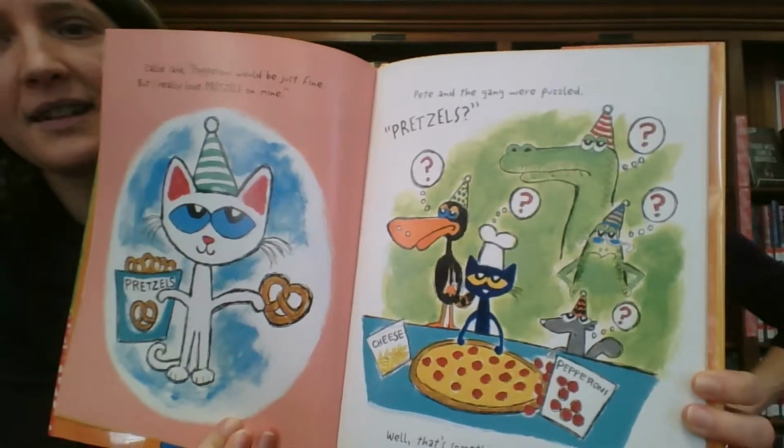Pretzels. I just can't get over the illustrations. It's just not my style, but kids love it. They love it. There are a lot of things like that where I'm like, what? And the kids just love it. So many things.